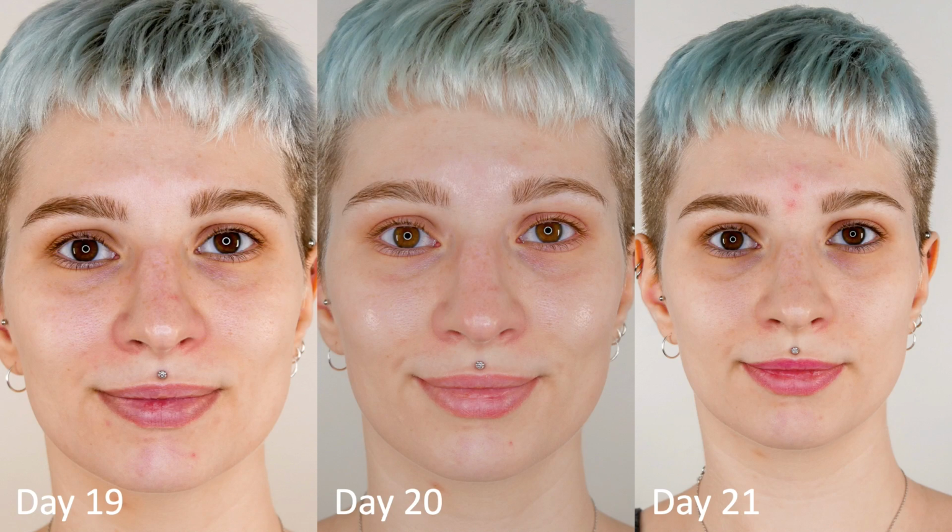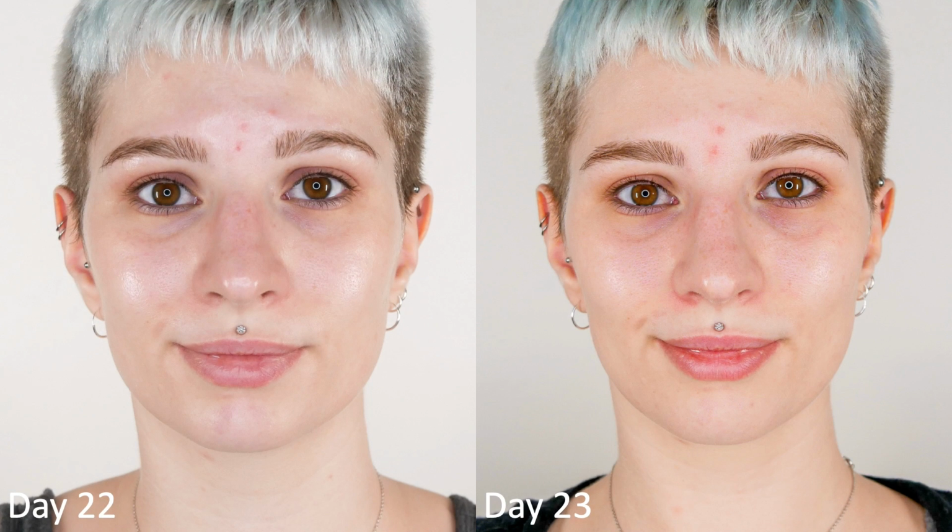But then I also started using their toner, because I had wanted to use a toner for such a long time, but it wasn't available, so I got it later on. I started using it in my skincare routine too. And from there on, it went downhill, because my skin looked so bad. It was really irritated. Loads of red spots would appear on my face, which wasn't really nice.